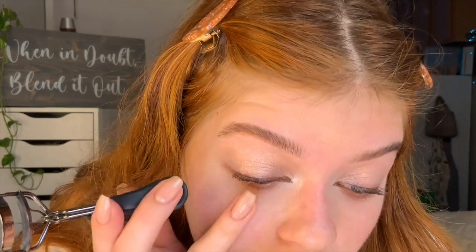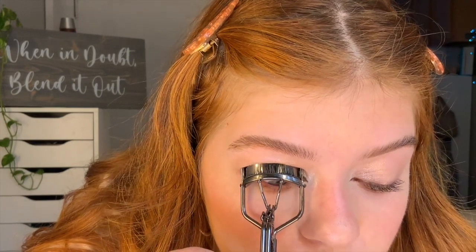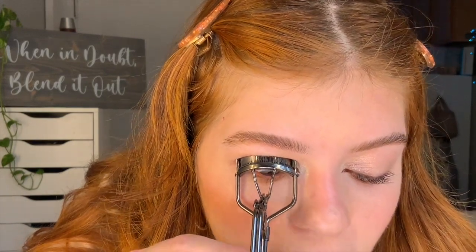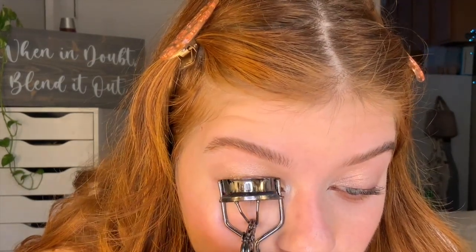So just giving them another good little curl. When I go in and curl after I have a layer of mascara on, I really use so much less pressure than when I don't have mascara on. Because with the product on there, I just do not want to put my lashes at risk to snapping. Okay, they are looking so good. Like one coat and they look pretty incredible. If you are a light layer mascara person, you could totally get away with one single layer and it would look good. I am not that girl though, so we're doing another one.